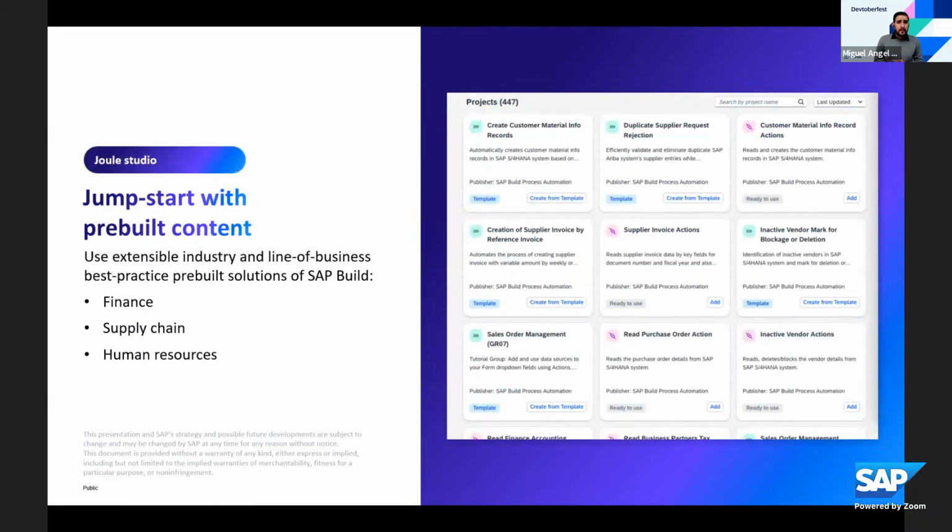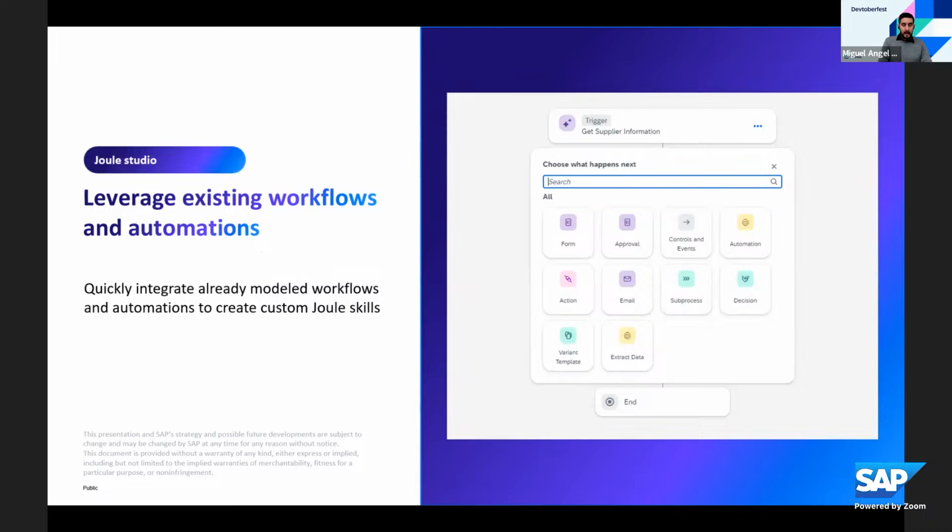Also, you can leverage all of the pre-built content that we provide in the SAP Build portfolio. This is available in the store, and this content is continually maintained and updated by SAP and also by SAP partners. And you will be able to find different solutions for different lines of industries and different SAP applications. And you can take advantage of this pre-built content and leverage it directly into the Joule skills that you will be building.